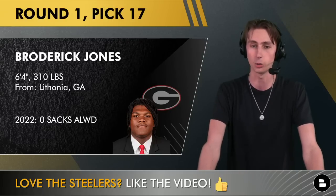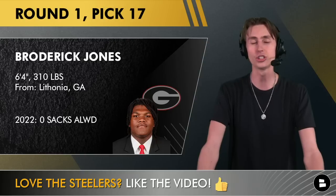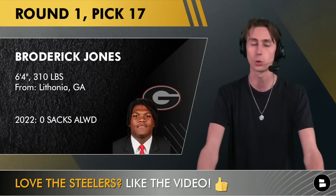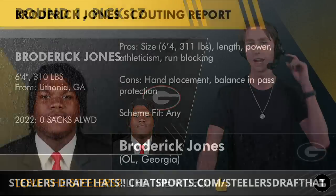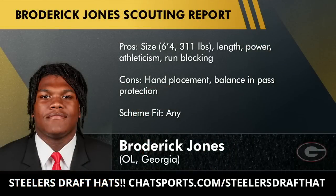I think that his lower half is probably the strongest in this year's NFL draft class. He is built like a sequoia tree. This guy's the best power run blocking offensive tackle in this year's draft class, in my opinion. And here's my scouting report for Mr. Jones here. He's got good size there at 6'4", 311 pounds. He's got the length that you look for. He's got the athleticism you look for. He's a former 5-star athlete coming out of college, and this guy is the best run blocker, at least in my opinion, in this year's NFL draft class among all the offensive tackles.